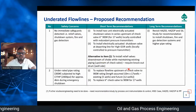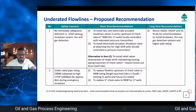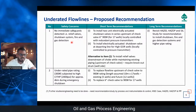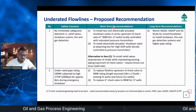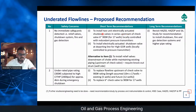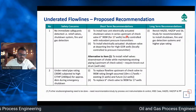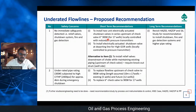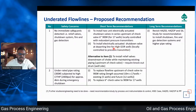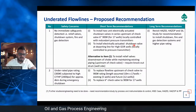So there are two safety concerns here. One is no immediate safeguard, which is your relief valve and also your SCSSV and SSV. And there's no fire and gas detection. So the recommendation would be to install two electrically actuated shutdown valves, which is actually your HIPS, high pressure protection system, in series upstream of the check valve, 6 inch 900 pound, locally controlled with redundant pressure transmitters, and to install an electrically actuated shutdown valve at the departing line for the high GOR wells.